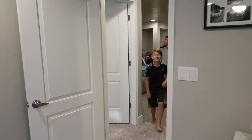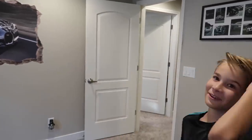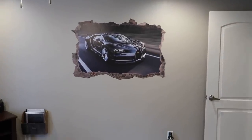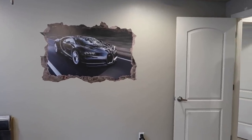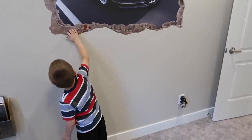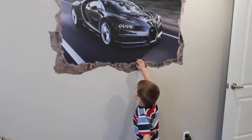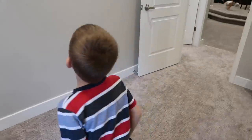All right, Luke, you ready? Oh my, I love that. You love it, isn't that cool? That looks so cool. It totally looks like it's coming out of the wall. Yeah, look, it's like coming out. That's so cool. Wall is cool. That is cool, huh? It's literally a wall. That's pretty cool. What kind of car is that? A Bugatti.